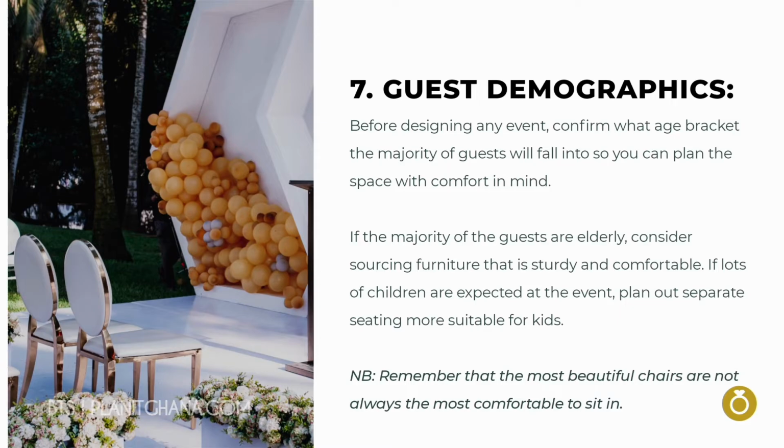Before you design any event, you want to confirm what age bracket the majority of your guests will fall into so you can plan the space with comfort in mind. If the majority of the guests are elderly, consider sourcing furniture that is sturdy and comfortable. If lots of children are expected at the event, you want to plan out separate seating that is more suitable for kids. Get creative with this, put together a kids corner perhaps with lots of activities for children so that their parents can have a good time.